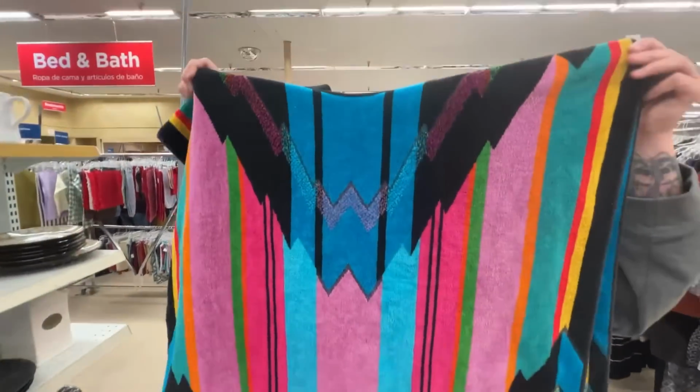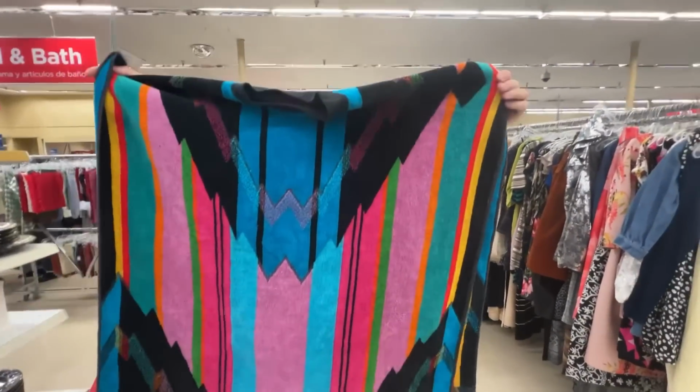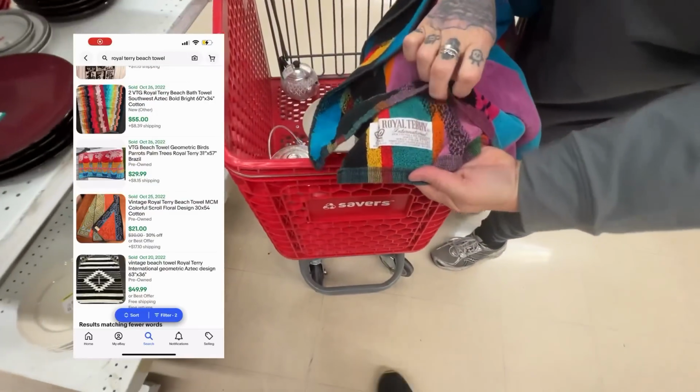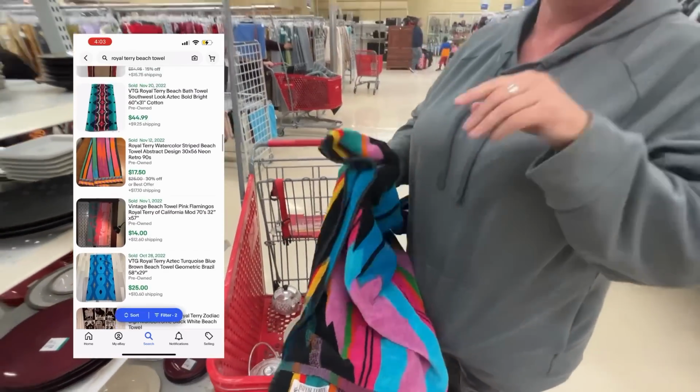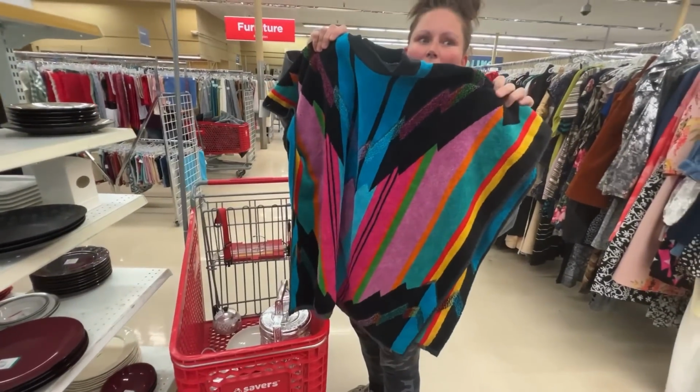This is a vintage beach towel brand called Royal Terry. I hadn't heard of it. I think Dawn just learned about it by looking this up because it was a cool pattern. These go all over the place: 10, 20, 40, 50. This is a really cool pattern. It looks like somebody turned this into like a poncho though. So we're going to buy it, see how it does. It wasn't that expensive.